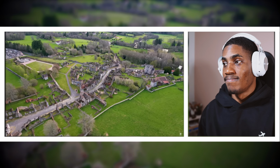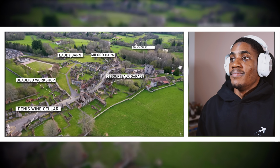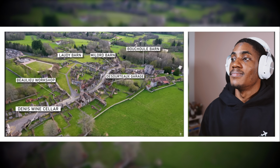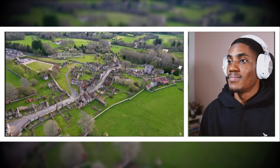Those locations chosen for the men to be held were scattered throughout the village: Monsieur Desauto's garage, the Denis family wine cellar, Monsieur Beaulieu's workshop, and the Lordy, Milot, and Bouchol barns. As the groups of fathers, sons, brothers, and friends marched silently towards these buildings, perhaps for the first time, the real intent of the SS became clear.